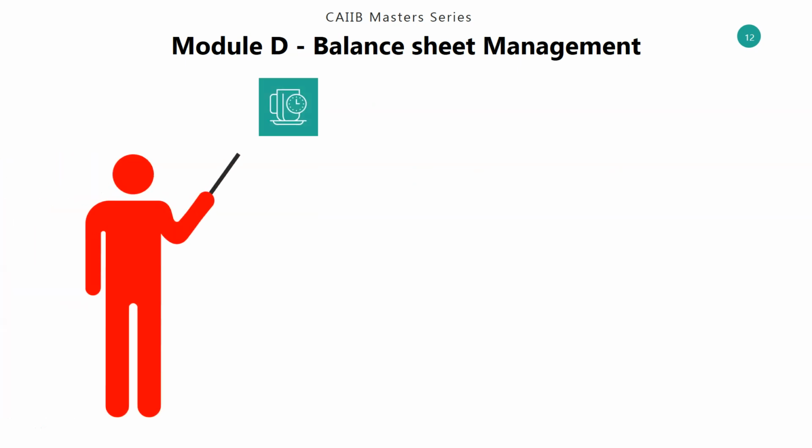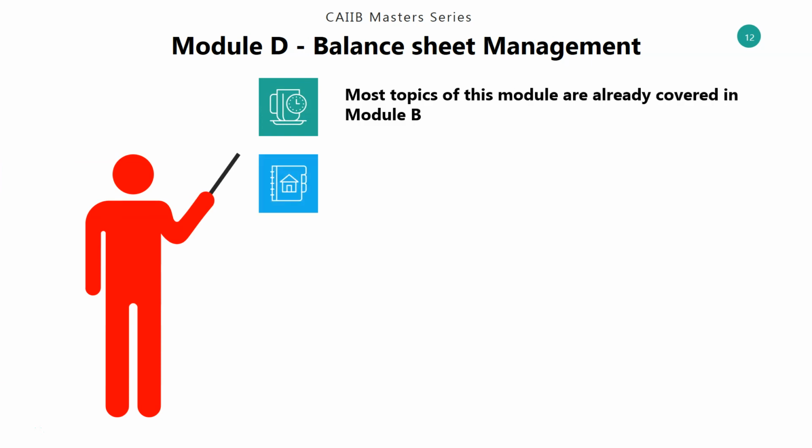Now friends, when you go by the page count in your Macmillan, this module is covered in very few pages as compared to module A and B. One reason for this is most topics of this module are already covered in module B, that is risk management. When you read this module, every now and then you will notice this. So that's why it's important to cover module A and B in depth, since it covers module D also.